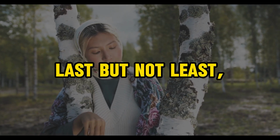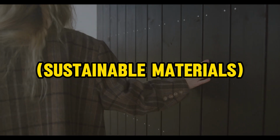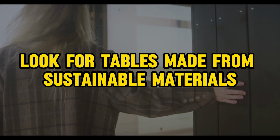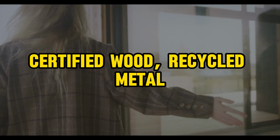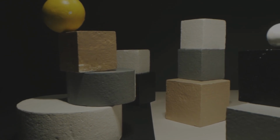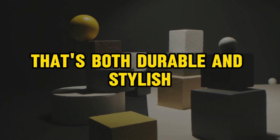Last but not least, consider the environmental impact of your patio table. Sustainable materials. Look for tables made from sustainable materials. Certified wood, recycled metal, or eco-friendly plastics can help reduce your environmental footprint. Bamboo is another sustainable option that's both durable and stylish.